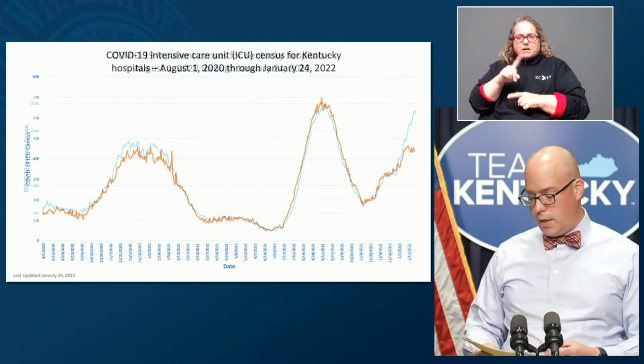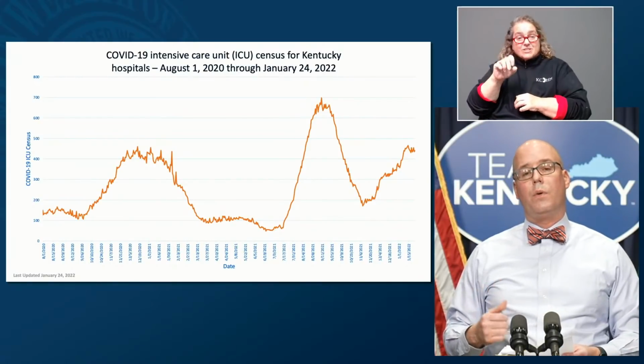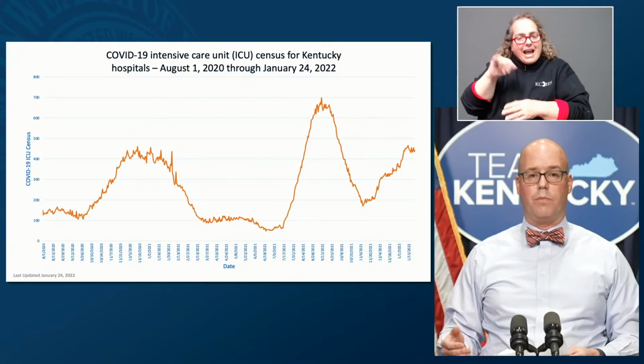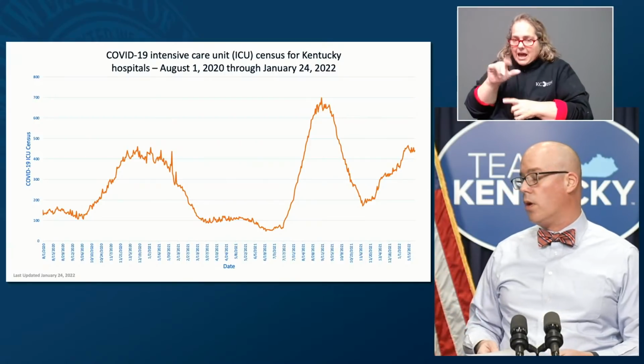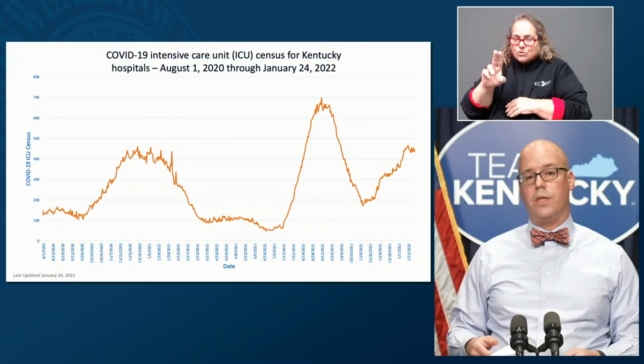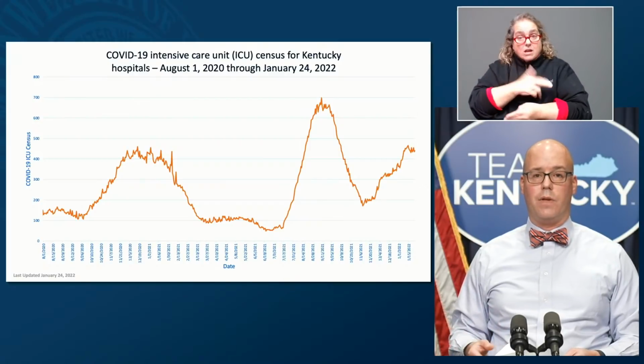Next slide, please. So here's the better news, if there is some better news, is that fewer people go into the intensive care unit relative to the Delta variant and prior variants. And so even though we're almost near our all-time high peak in total hospitalizations, they're probably in regular medical and surgical beds and not in intensive care units.